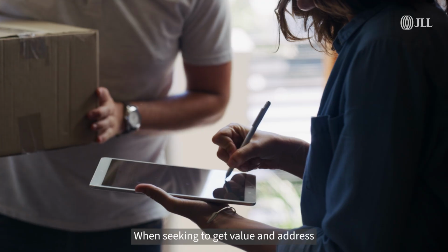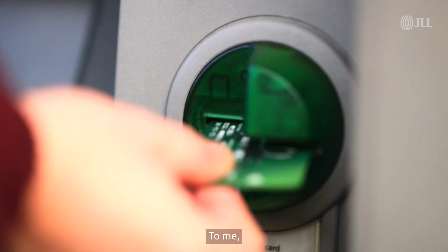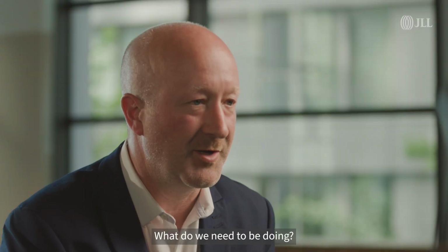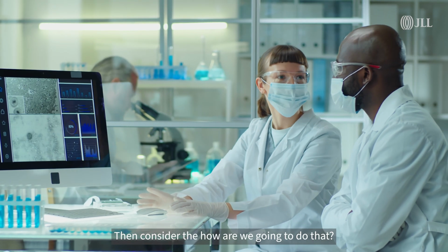When seeking to get value and address all the challenges that we face with getting value from technology, to me, the number one thing is to focus on your business goal. What is it we're trying to achieve? What do we need to be doing? What problem do we need to fix? Then consider how we're going to do that.